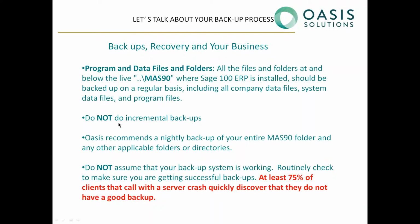The second bullet point that we have here is that we do not recommend that you do incremental backups. A lot of IT personnel will say, well, we'll just do an incremental backup, and should something happen, we'll just back up from the last incremental backup, which basically tracks your changes. With that, you run the risk of, if you have to do a total restore, that you are not going to have all of the files there, and it's not going to be the latest backup. So please, just avoid incremental backups, period.